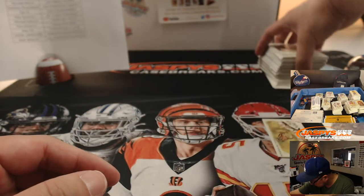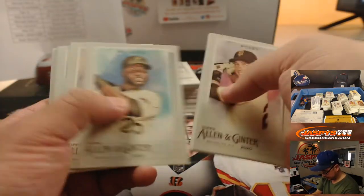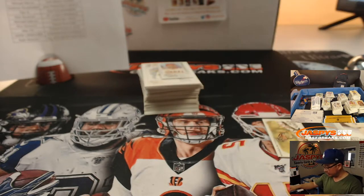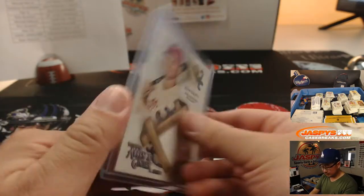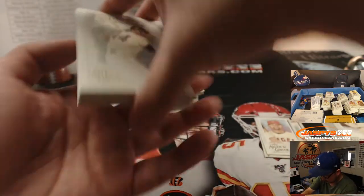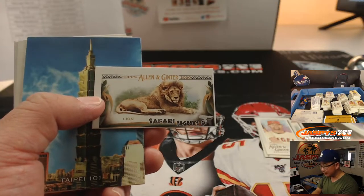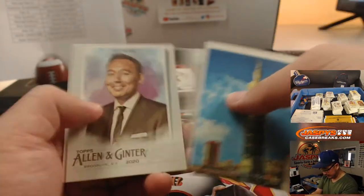Ronald Acuna Jr. And there's Scott Kingery for the Phillies. Piece of his jersey going to Dan G and the Phillies. Will Smith, 2-for-4, 3 RBIs, a double. Nice. Safari Sight, the Lion. Yeah, the centering is definitely weird on the Safari ones. Roar.